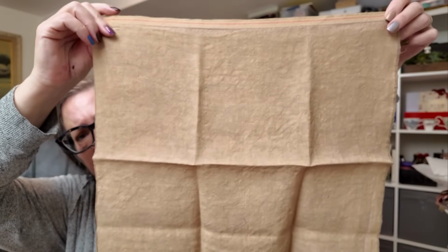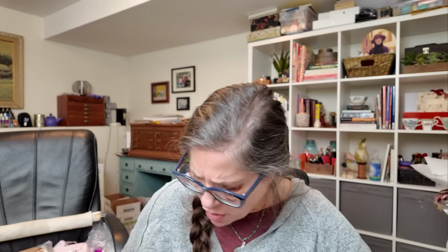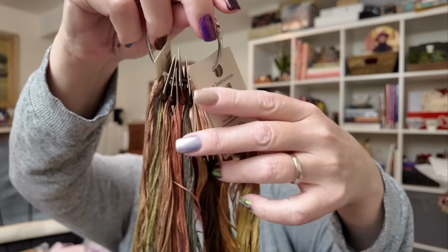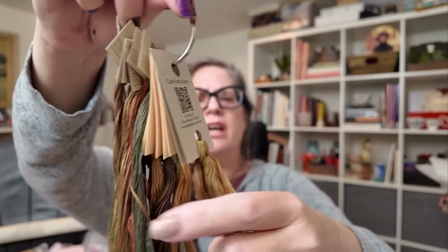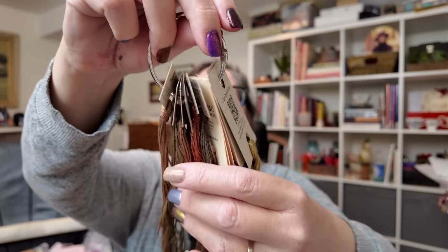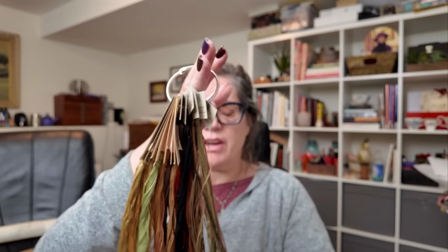Really pretty. So this is 40 count. It came with a needle. And then all the flosses. And it's Weeks Dye Works, and then Classic Color Works, and then some Gentle Art. I like when she kits things up, Teresa, because she uses a lot of different flosses. So this is a very neutral color palette.